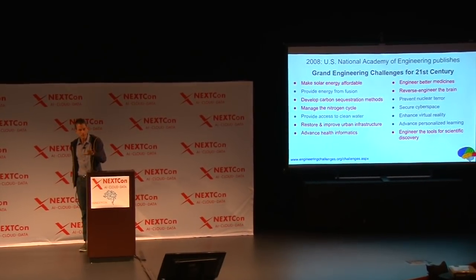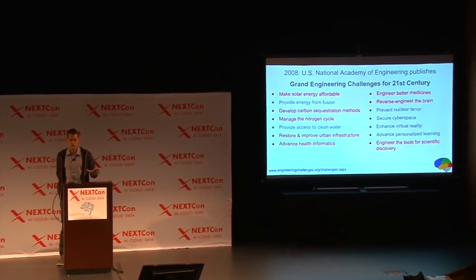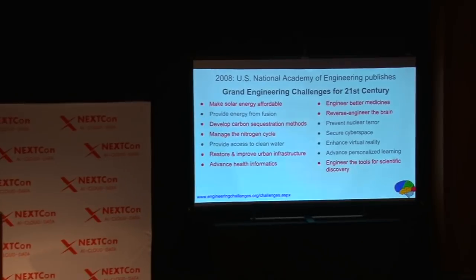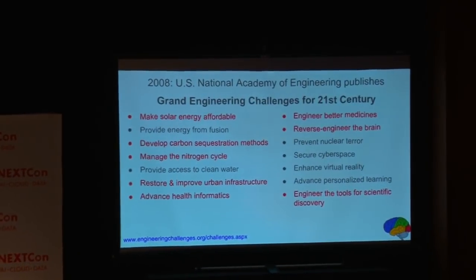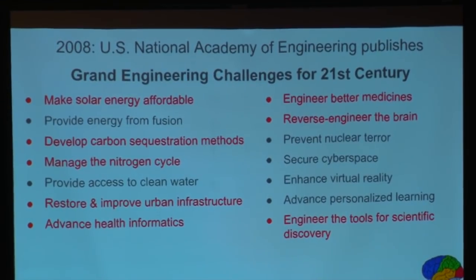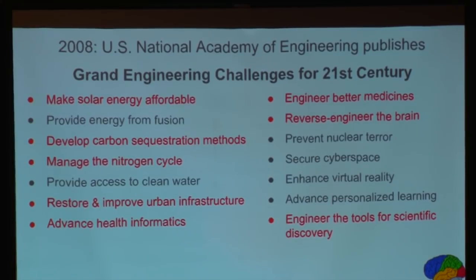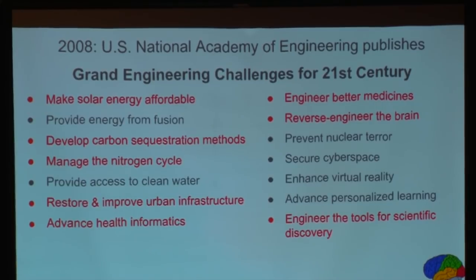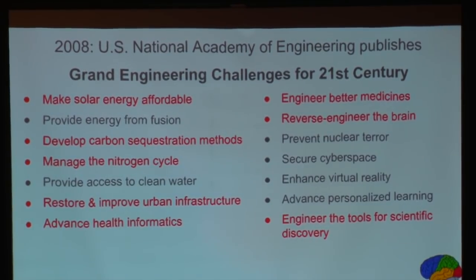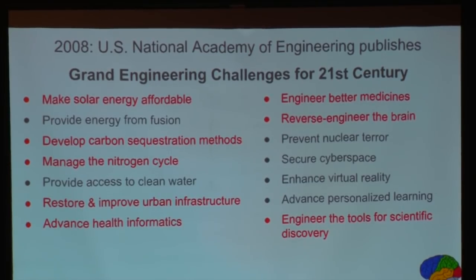And I'm going to do two things in this talk. One is I'm going to give a tour of a bunch of research that we've been doing, and I'm going to do it through the lens of grand challenge problems. So in 2008, the US National Academy of Engineering commissioned a group of people to come together and think about what the grand challenges are that we should be thinking about as a society for the 21st century. And they came up with this nice list of 14 problems. I'm going to be talking about how machine learning is going to apply to the ones in red.